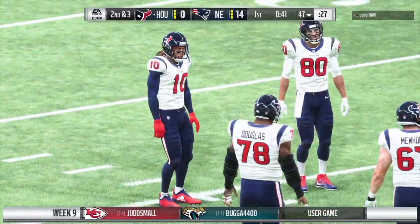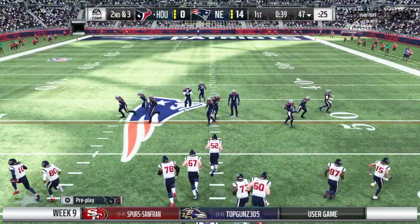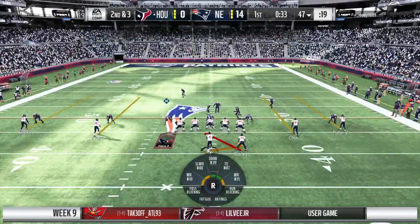Also, if they start to creep up, start to pressure receivers, now you go over the top, take it deep, and now you get some of those big shots downfield. Able to get 7 on that first down pass play. 2nd and 3. Black 22!